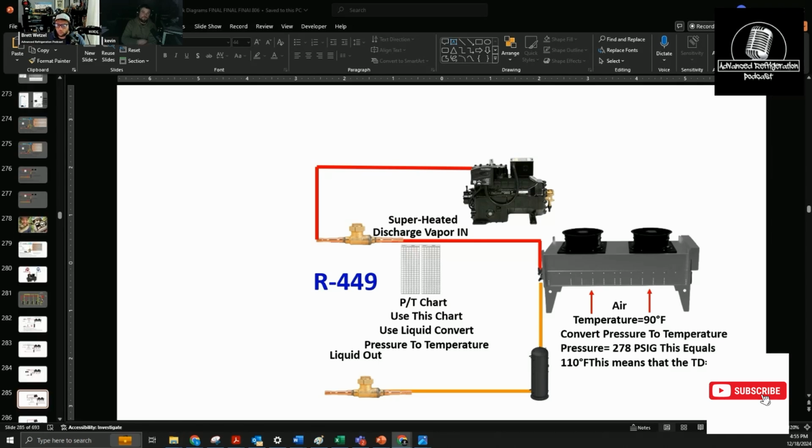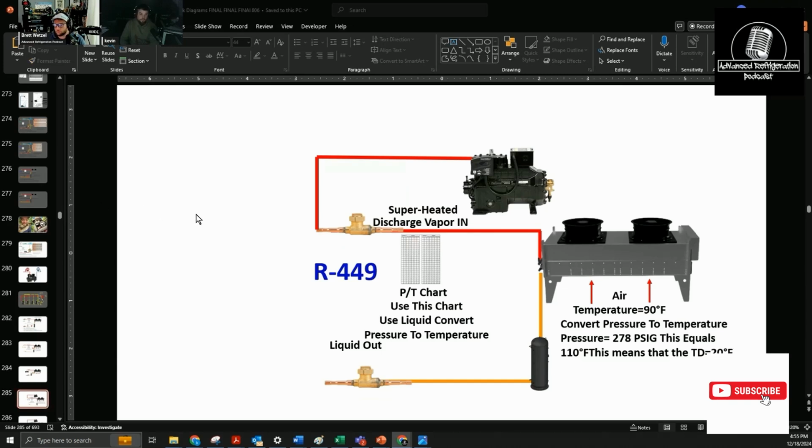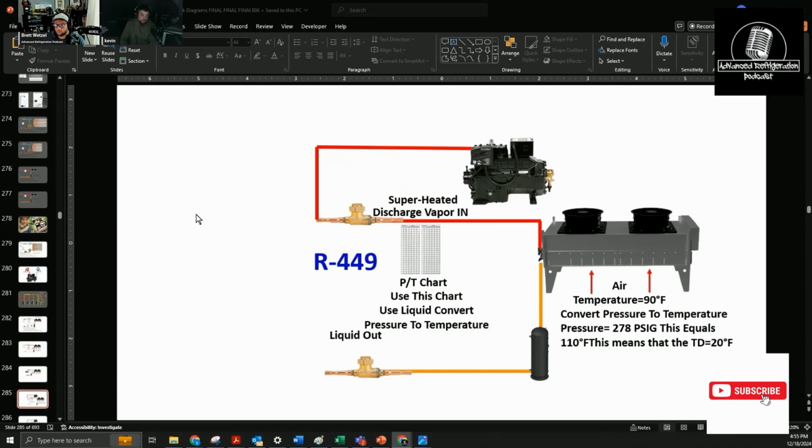So an open loop tower at the rack, I would say 3 to 5 degrees if it's a braze plate heat exchanger. Generally, it's 3 to 5 degrees. If it's a shell and tube, it's going to be more.